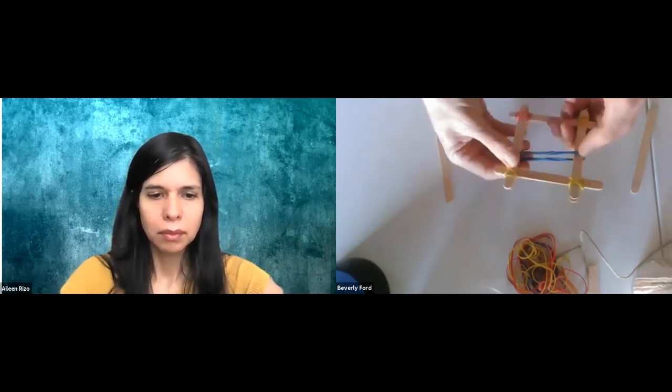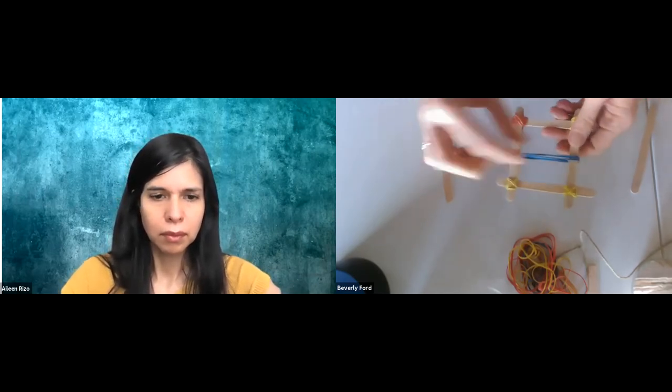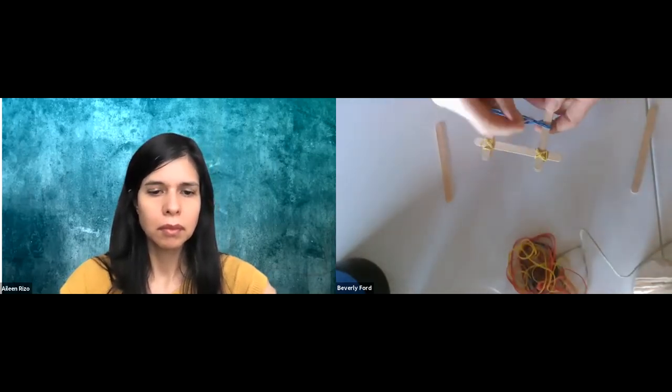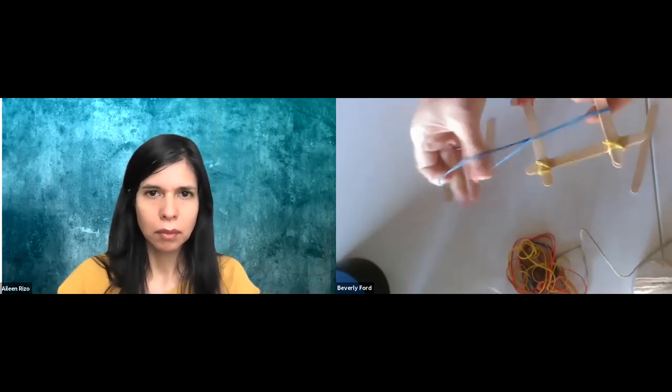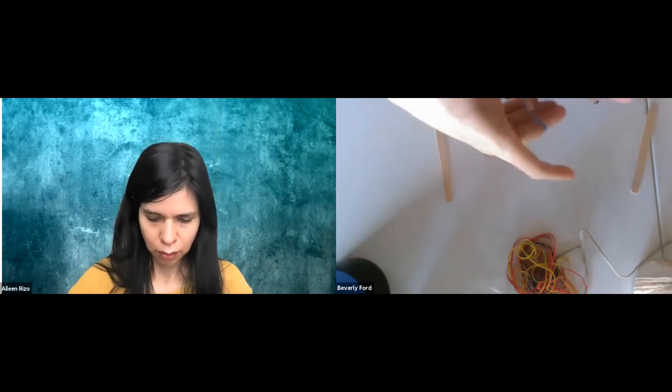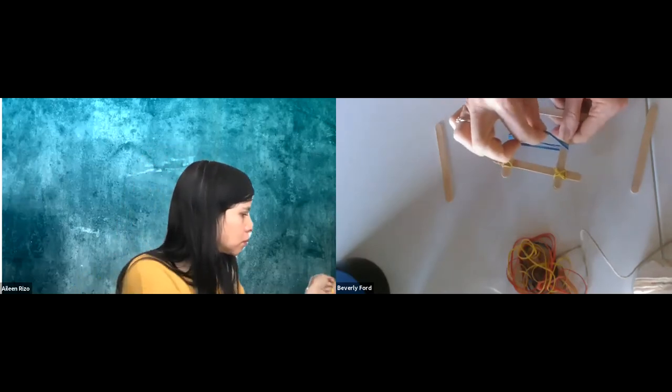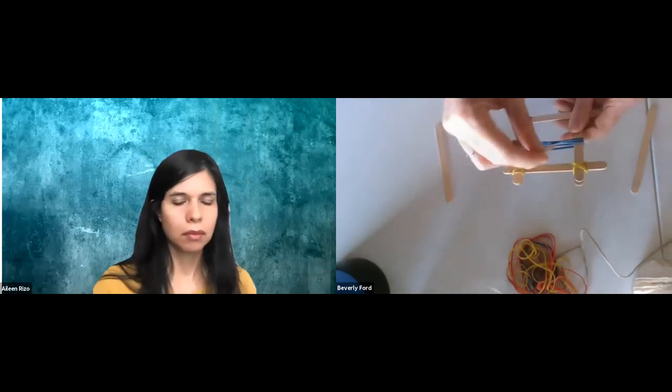You can wrap it one time. So see how I just did that once? And then put your popsicle stick in there and start twirling it. Now, if you want, you can try to double wrap it. What that's gonna do is it's gonna make those rubber bands a little tighter. Will that help your catapult? Will it not? I don't know, I'll let you figure that out.